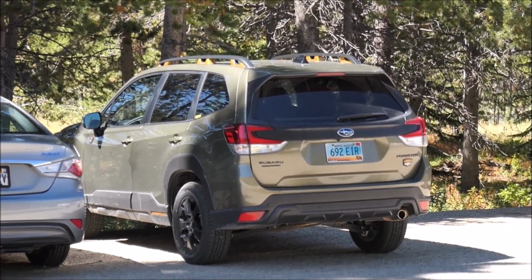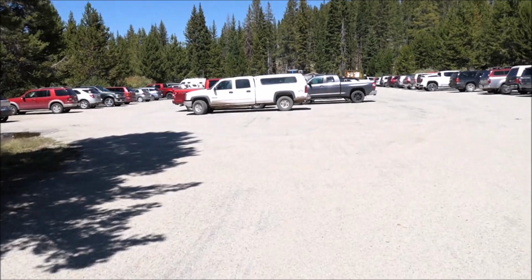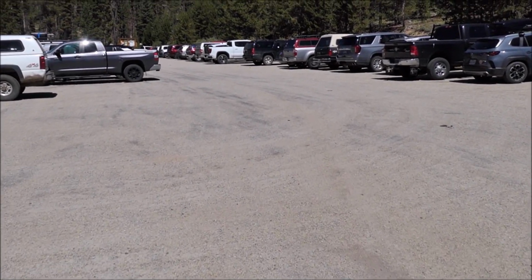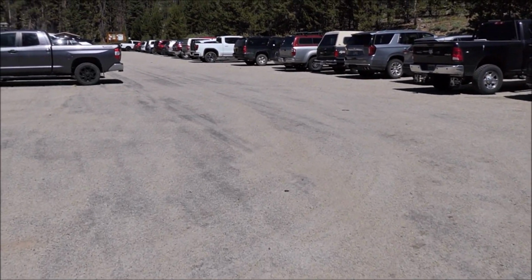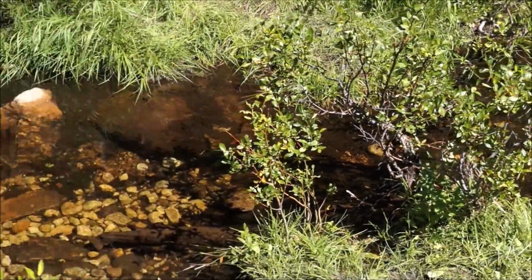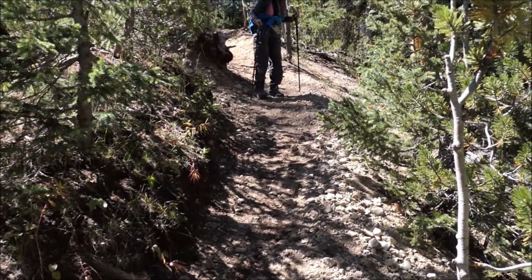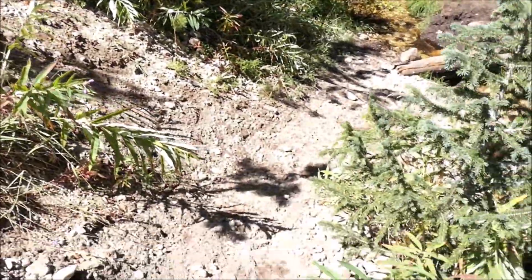Well, there's our Subaru Forester, and we're at the Pole Creek Trailhead in Elkhart Park, getting ready to do a day hike to the Sacred Point Lookout. Creek crossing on the Sacred Rim Trail. Not much of a trail. Amy's coming down a steep place that they just made a trail straight down almost.